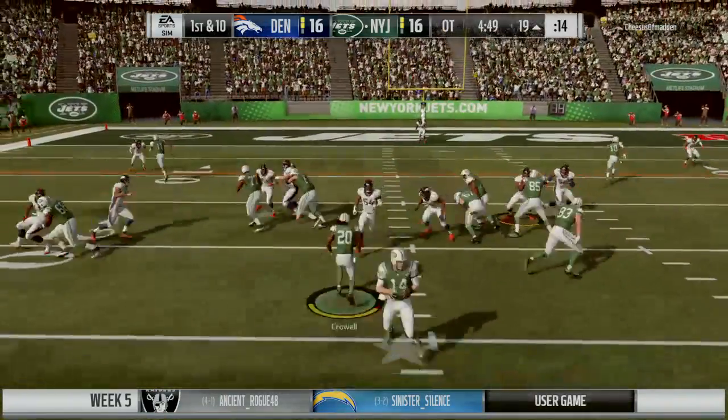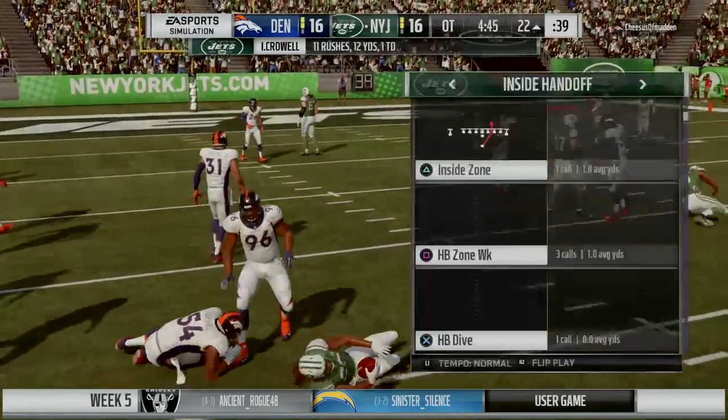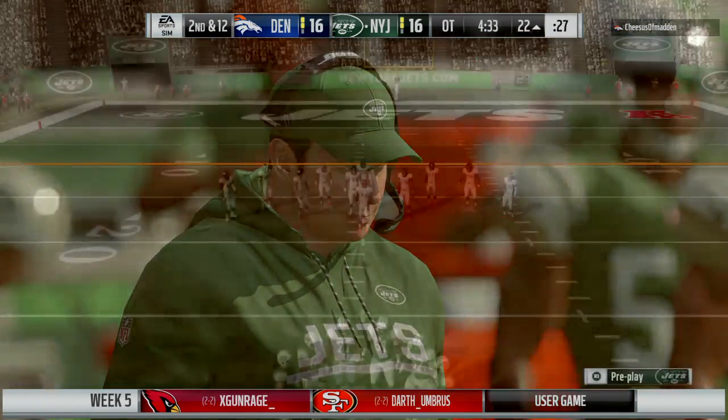Now they're looking to each other. Who's going to step up? Who's going to make the play? Offensive guys have the momentum. Now they're in the red zone. They've got to be thinking attack, trying to get it into the end zone. It's a loss of 2 there, bringing up second down.